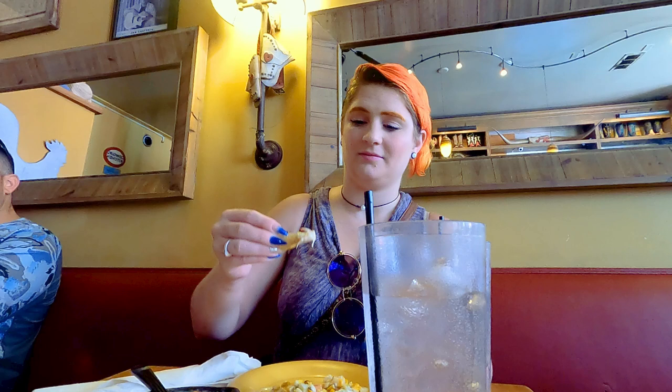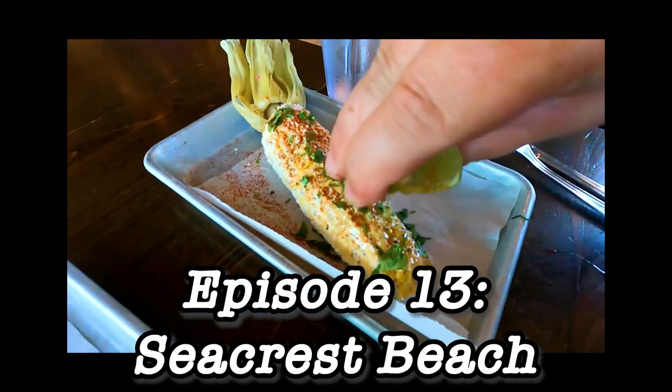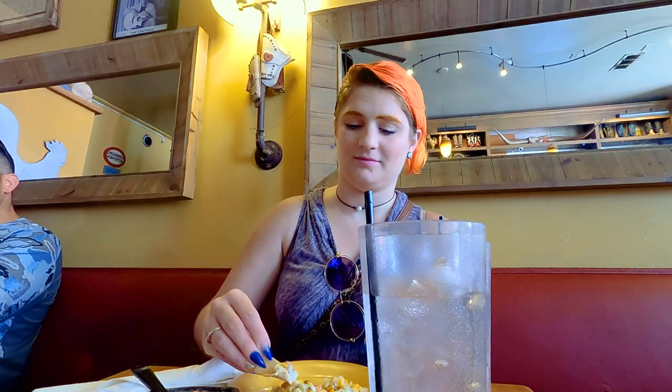Okay, so in full transparency, we didn't realize this dip is also available at the Seagrove location, but after the esquites we had in Seacrest, we had to get it. We are also getting pizza though, something the Seagrove location definitely doesn't have. And we weren't real hungry, but we'll share.